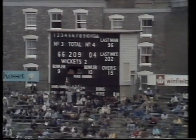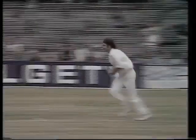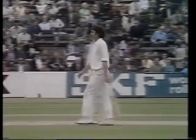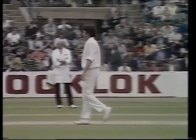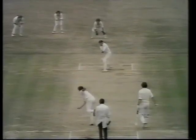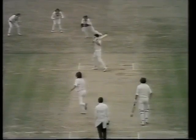Those runs have taken a little bit of getting. It's exactly 100 overs. And Lillee into the attack. And that's a flick, and he's out, caught behind, and Lillee takes his second wicket. Marsh making no mistake at all there, a nice gentle catch going to him, just away to the right.